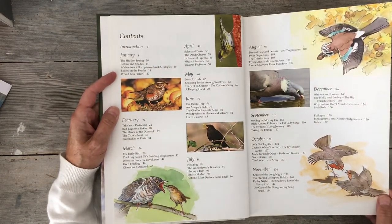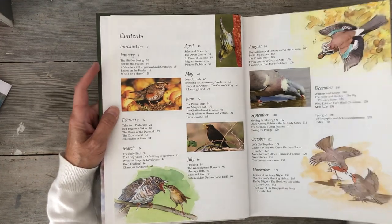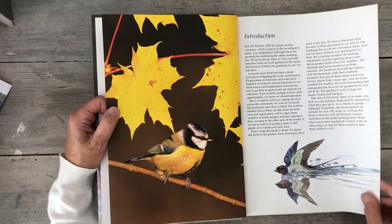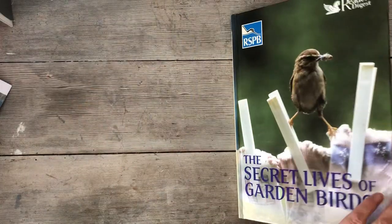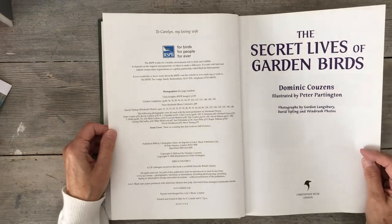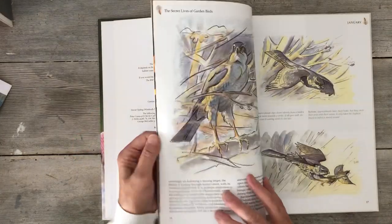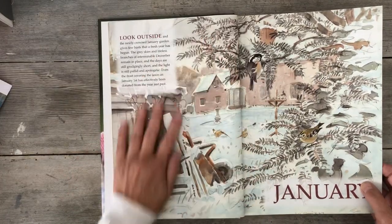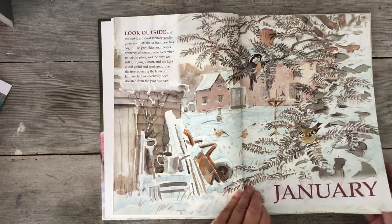And there are some really lovely sketches and watercolours of birds, and then the photographs again. But the sketches have a very distinctive style, which I really like. Let me see who the artist is. Peter Partington. And you'll see the style he has. It's very distinctive and really lovely, really loose and lovely. I love it. So, January.